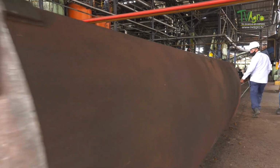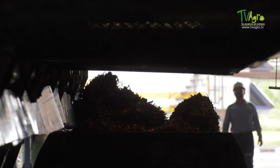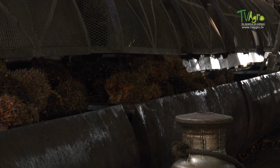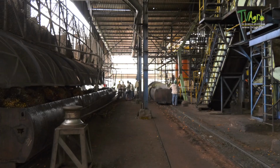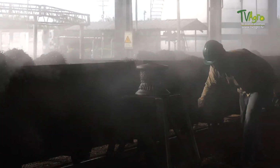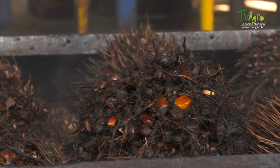The pressing here is done in a double screw press, where the press takes the pulp, presses it and removes the liquid part. Then here the process is divided into two streams, one the liquid part and the other the solid part. The solid part is composed of the fiber and the nut. The nut is the seed of the fruit. That stream is separated through a pneumatic separation column, which is a column through which passes a stream of air.